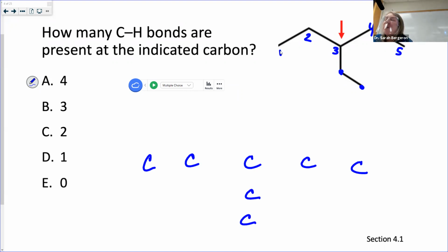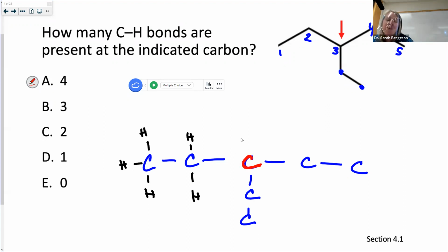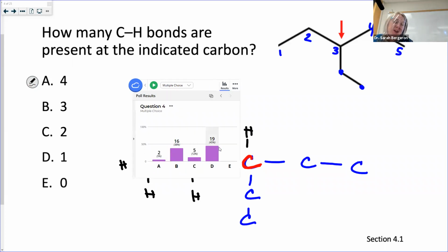Now, I have to draw in my carbon bonds first. Do I have any double bonds? No. So all you do is draw a line to connect all your carbons. Then you give the carbons enough hydrogens to complete their octets. So carbon 1 gets how many hydrogens? Carbon 2 gets how many hydrogens? Carbon 3, this is the indicated carbon, gets how many hydrogens? 1. So it should have been D.